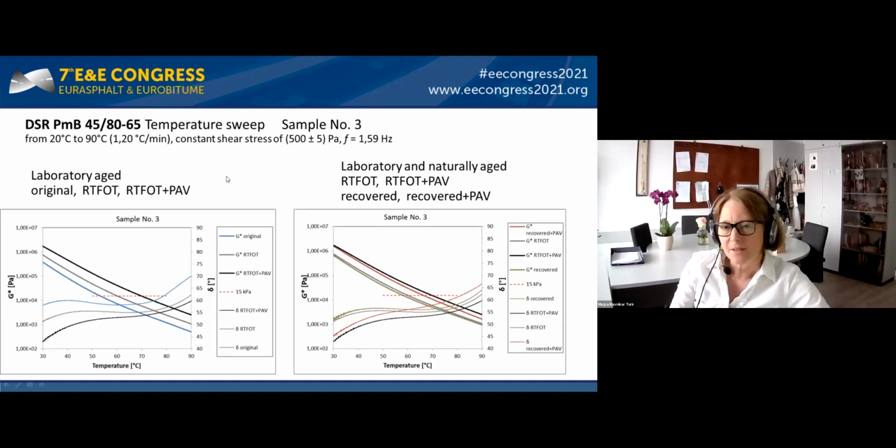These are the results of the DSR temperature sweep test for sample number 3. On this side are the results of laboratory aged bitumens: original, RTFOT-aged and long-term aged bitumen complex moduli, and these are the phase angles. And here are the results of laboratory aged and recovered bitumens. So this is the comparison of laboratory aged and naturally aged bitumen. You can see that the matching of these 2 bitumens is quite good for the complex modulus and also for the phase angle. We also aged them with PAV, and the comparison is not so good, but it's relatively good. Actually, with sample number 3, we got the best matching between laboratory aged and naturally aged bitumens.